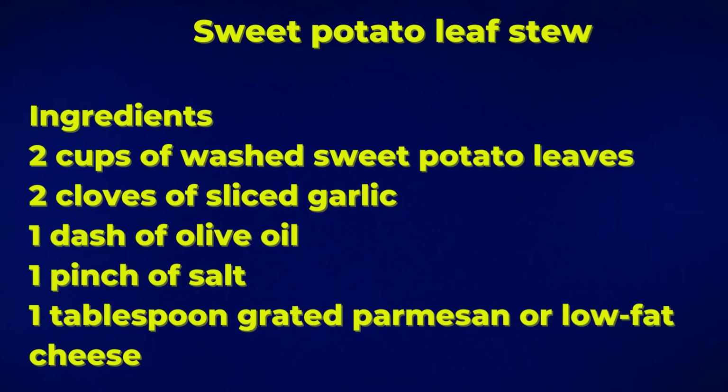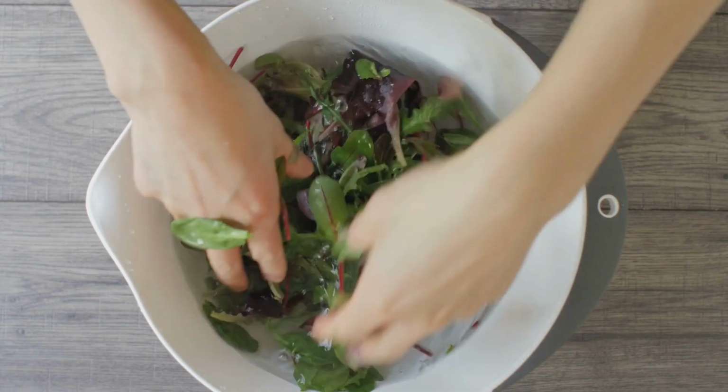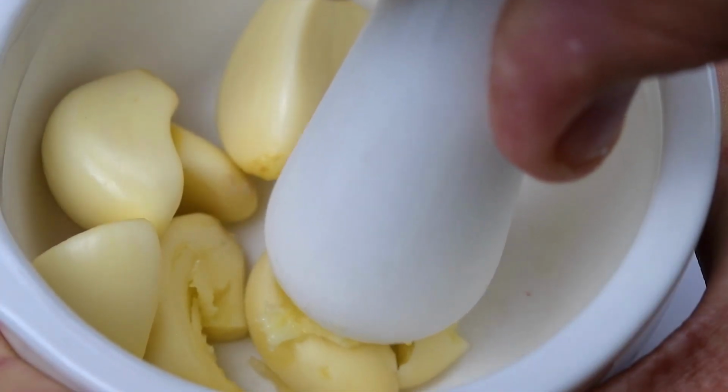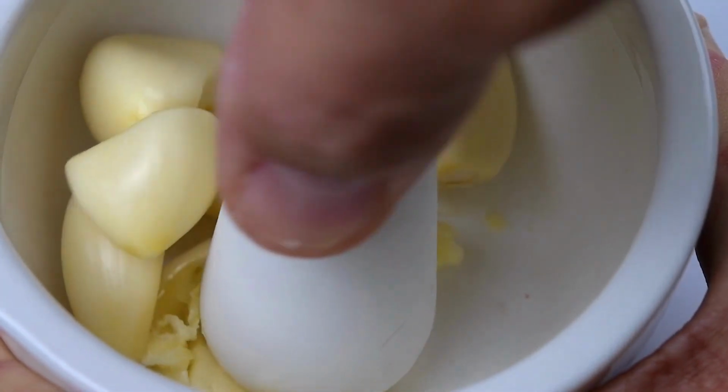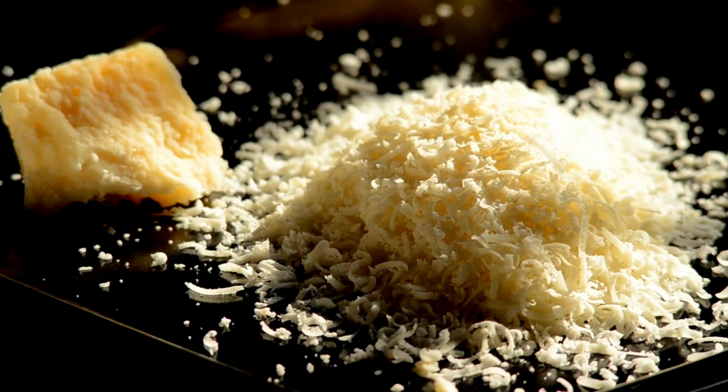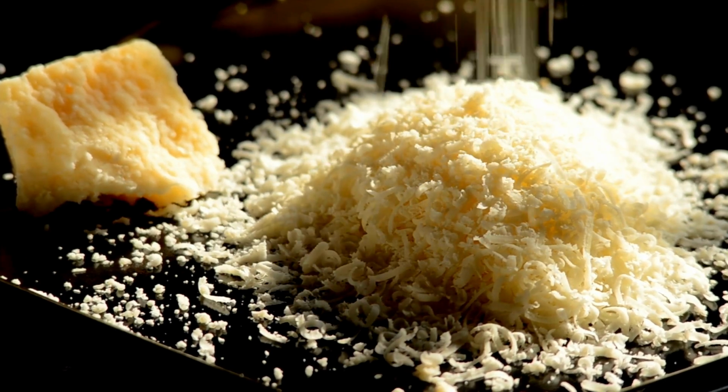Sweet potato leaf stew. Ingredients. 2 cups of washed sweet potato leaves. 2 cloves of sliced garlic. 1 dash of olive oil. 1 pinch of salt. 1 tablespoon grated Parmesan or low-fat cheese. Directions. Wash and finely chop the sweet potato leaves and set aside. Brown the crushed garlic cloves in olive oil, add the chopped leaves, sprinkle the salt, mix them quickly and turn off the heat. Sprinkle the grated cheese and serve hot.